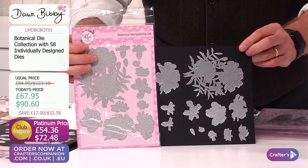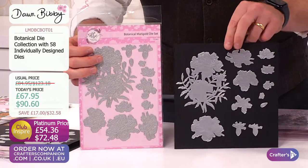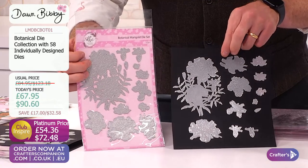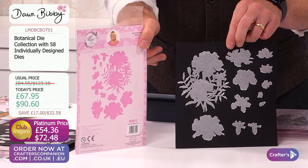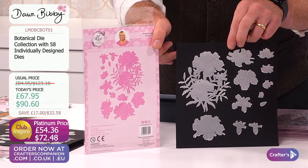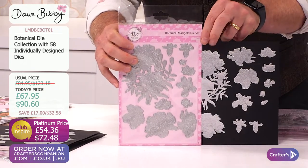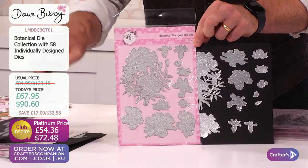It's never going to go out of fashion, is it? No. You're never going to get tired of using these. And they're really big images, these ones. So there's your marigold. And again, you can layer all those different elements up. You can either use some of the cardstock we've got on the show today, die cut it in the white cardstock we've got, the stamping card, and then ink on it. Or you can use the cut into colour that you've previously seen.